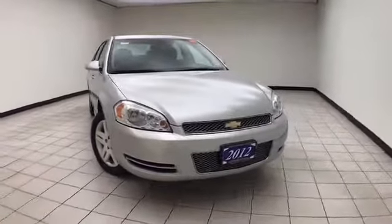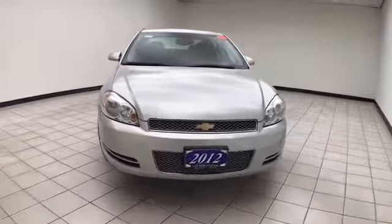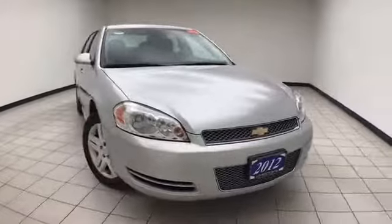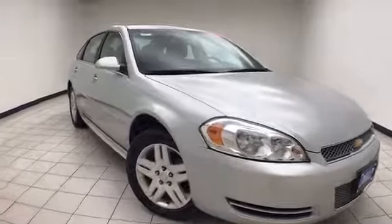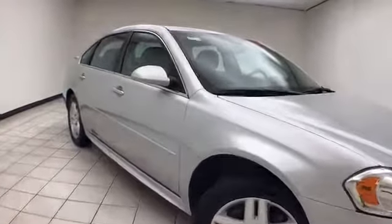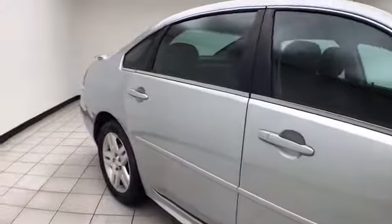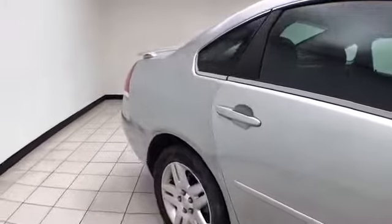Today's special is a 2012 Chevy Impala LT, stock number Z6857A. 93,000 miles and there's one owner, local trade, clean AutoCheck history report, silver ice metallic in color. The Impala is a very safe vehicle, 5-star front and side government crash rating, keeping your family and friends safe and your insurance costs down.